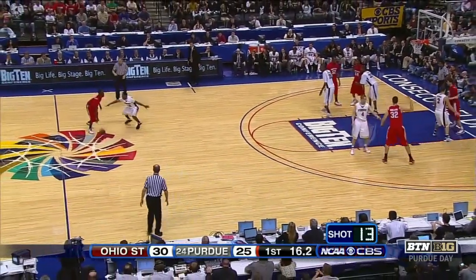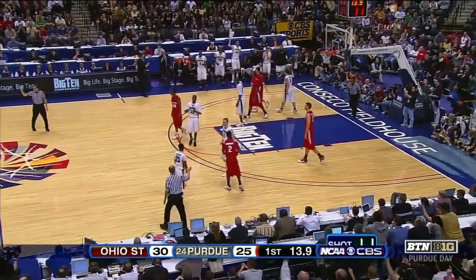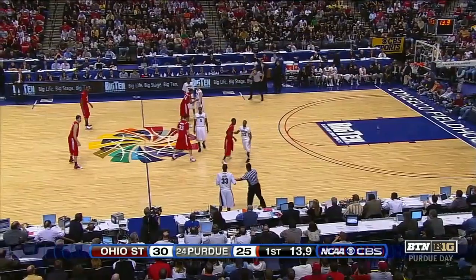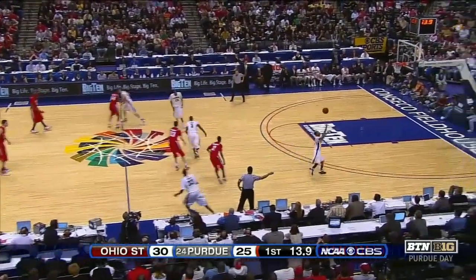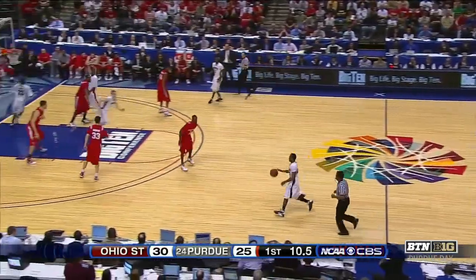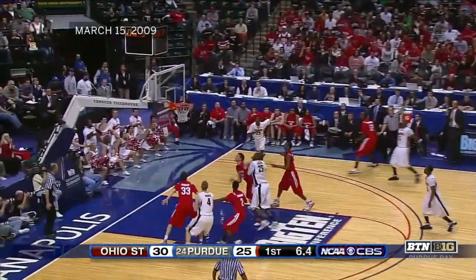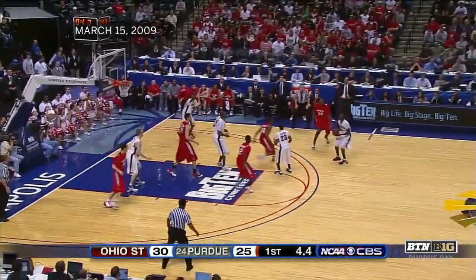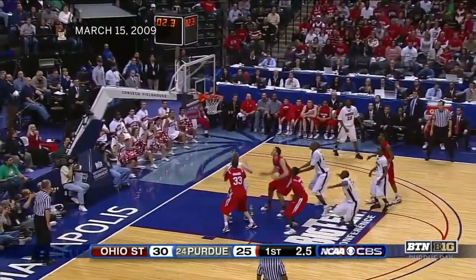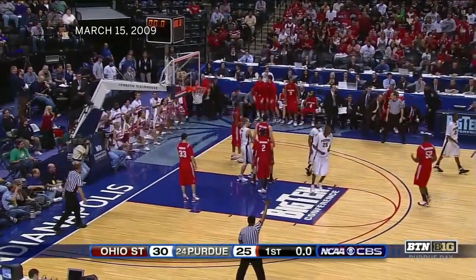Two-second differential on the clock. You put Michigan, though, ahead of Minnesota and Penn State. Yes, I do. Okay. Put back. No, they had 3 chances. And they come away with the empty trip.